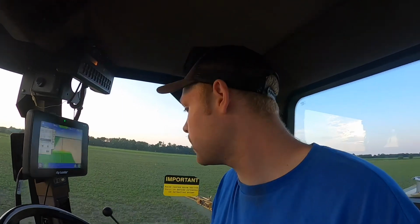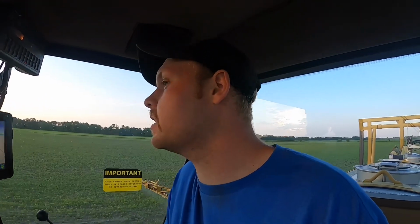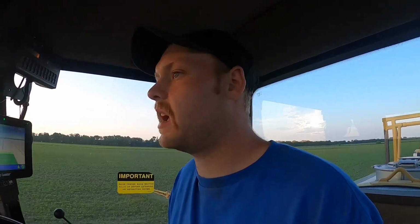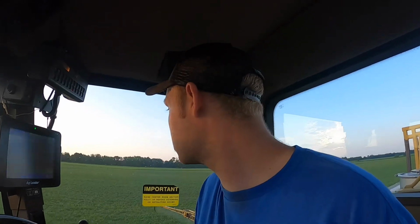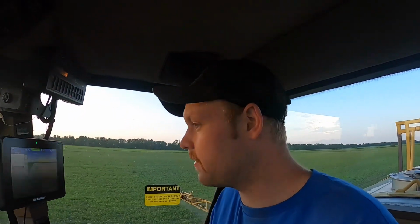But we'll see. The beans have to make it to harvest first, or the whole crop has to make it to harvest. But it's going pretty good. Going 7.5 miles an hour. Should have this field done in the next 15-20 minutes, I would think. So I'll update you if anything exciting happens. Just killing some grass and weeds. I ran out.